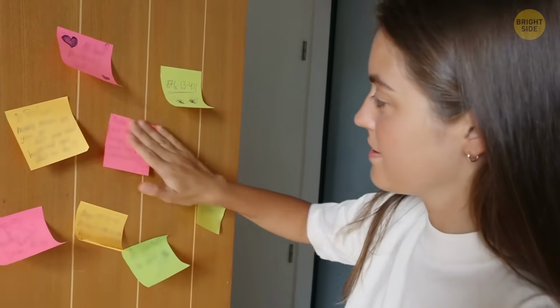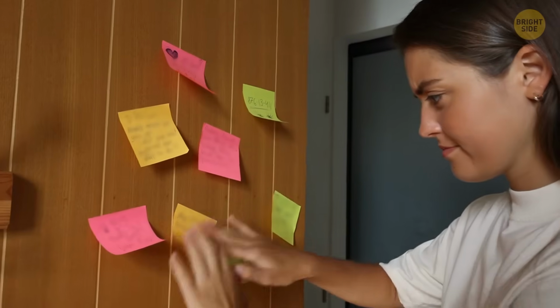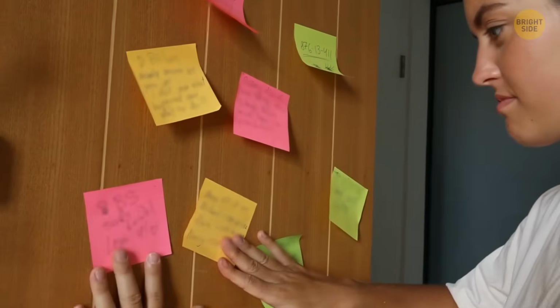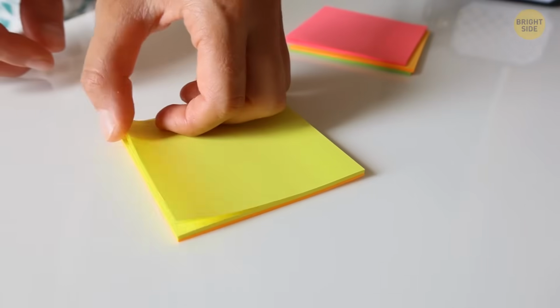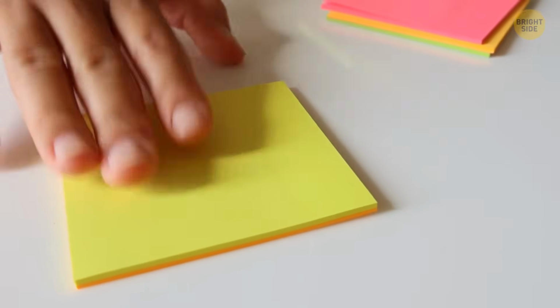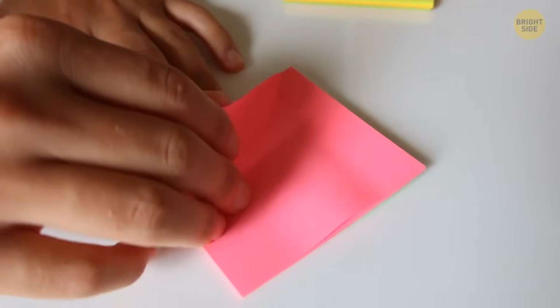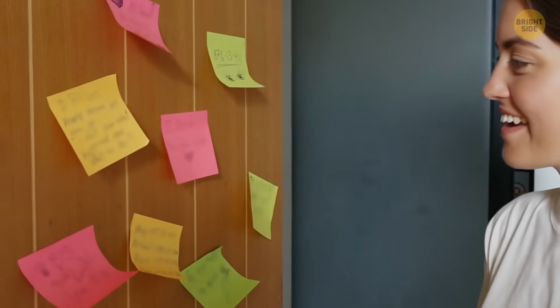Do you still use sticky notes instead of those fancy new apps on all possible gadgets? Welcome to the club. Regardless of what you use them for, they can annoyingly curl up. If you've had this issue, it's because you've peeled them from the bottom upwards. Doing it this way causes the curling. Peeling them from the side will ensure they remain flat, ready to remind you of your daily tasks.